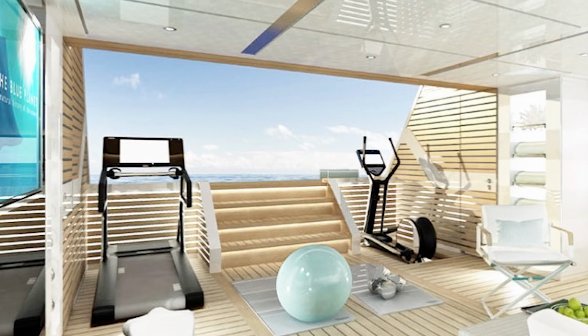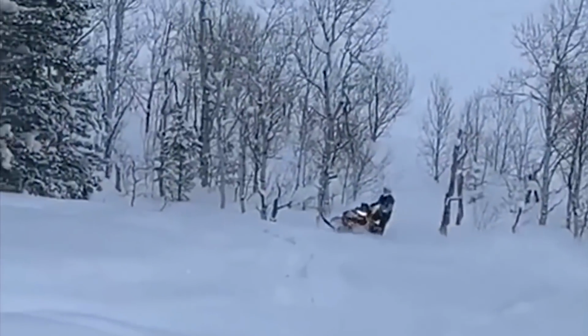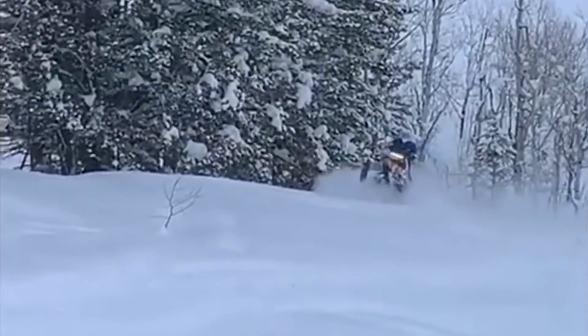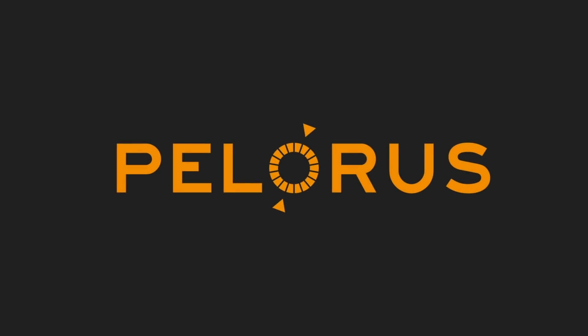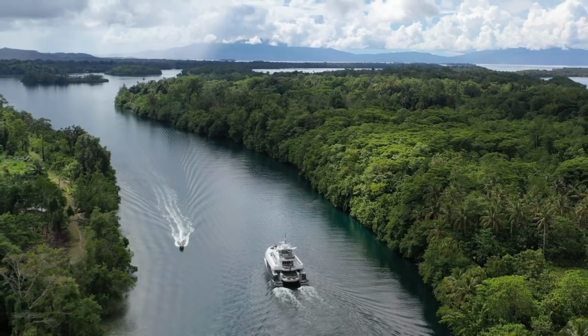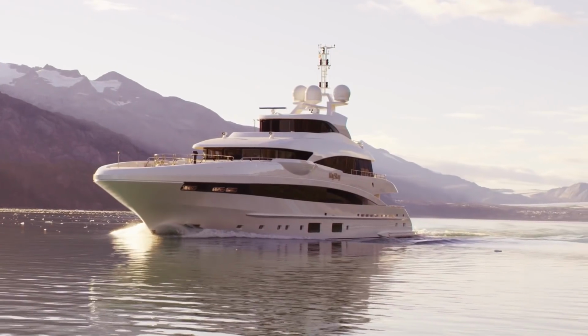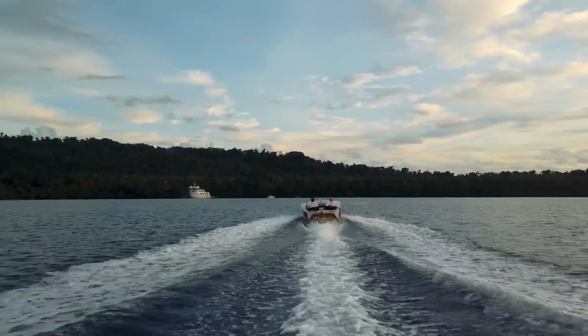And when it's time to have fun rather than relax, the ship has plenty of options available. Jet skis, kayaks, paddle boards, inflatable entertainment areas, and even snowmobiles are available to make the most of your adventure wherever you end up. Pelorus, the company behind Rimor X, has dozens of expeditions to suit your taste. Though the Rimor X has yet to set sail, similar ships on their roster have some rather unique trips planned.